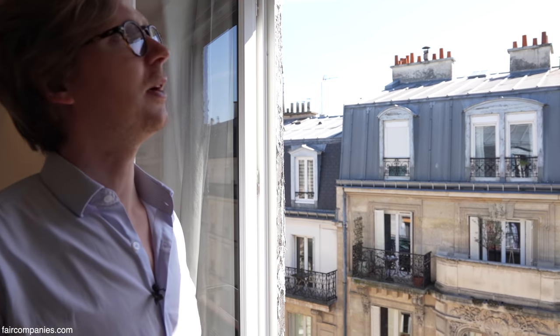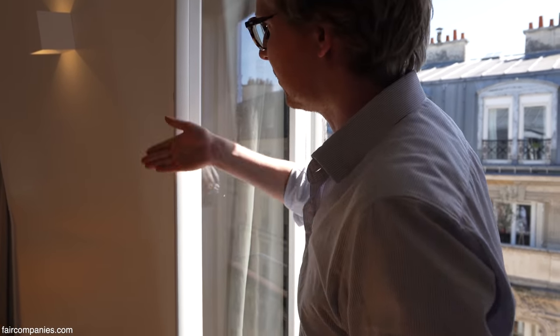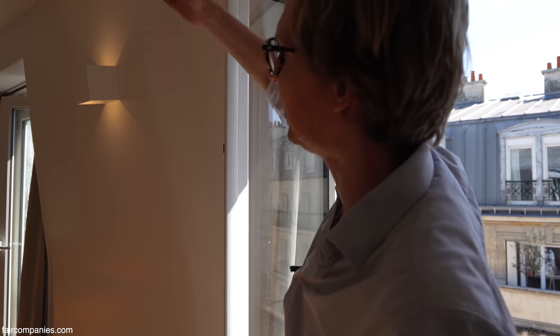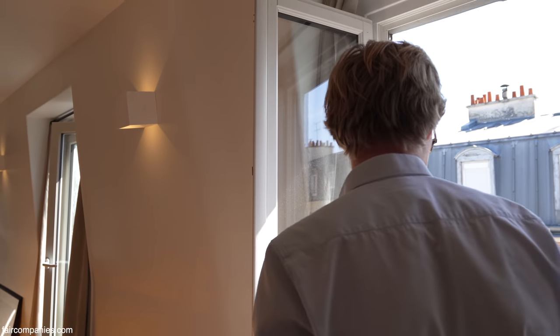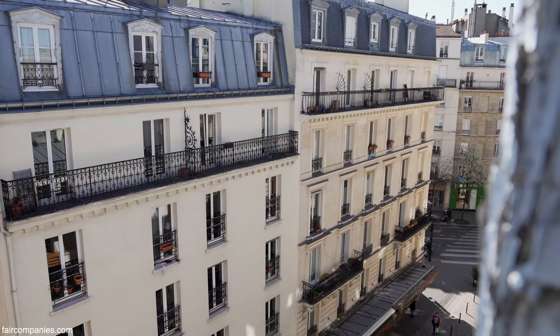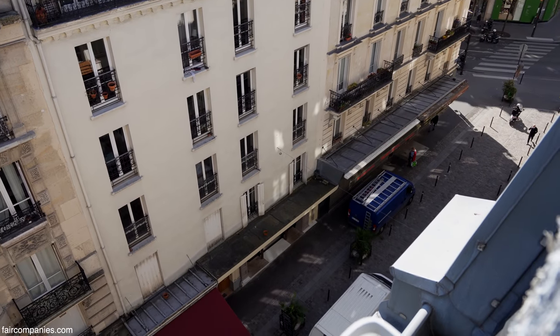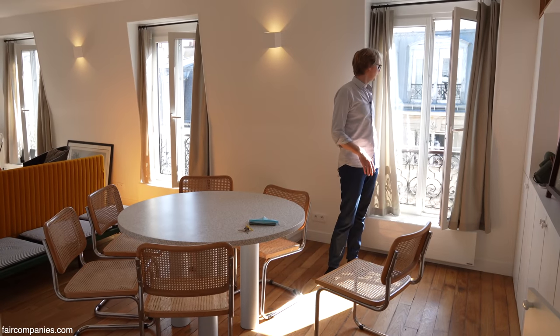Yeah. This is the last floor, typical Parisian last floor. So you have what we call a Mansarde roof, which is not straight. It's oblique from here. And this is the top floor. So you can enjoy the view. You can almost see Montmartre from here. You are really in the middle of the city. But you are above, so you are not annoyed by the noise.